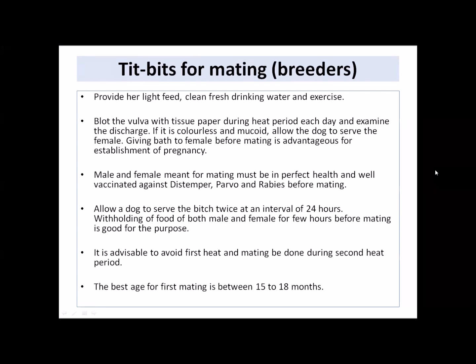Male and female meant for mating must be in perfect health, and vaccinated for all the important diseases. Allow the dog to serve the bitch twice at an interval of 24 hours. During this period, withholding food for both male and female for a few hours before mating is always good. It is advisable to avoid the first heat, and mating should be done during the second heat period. The best stage of first mating is 15 to 18 months. These are thumb rules, but generally people follow them.